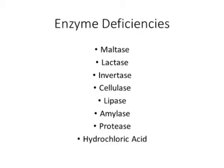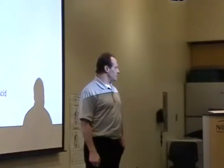Enzyme deficiency. I had a lady come in last week. I did an Acera on her. She was deficient in 6 amino acids when we ran the test. Six amino acids. She's like protein starved.